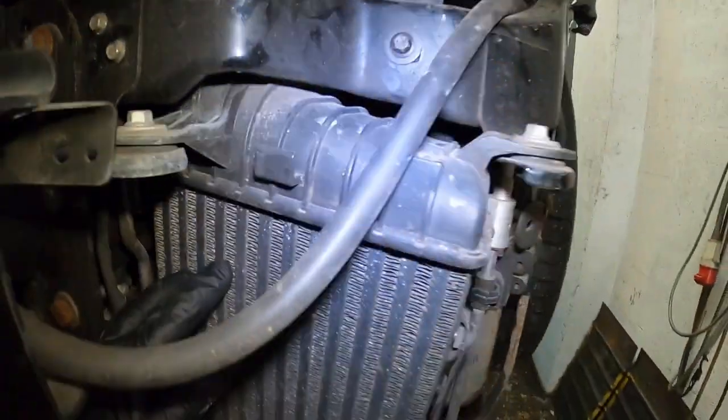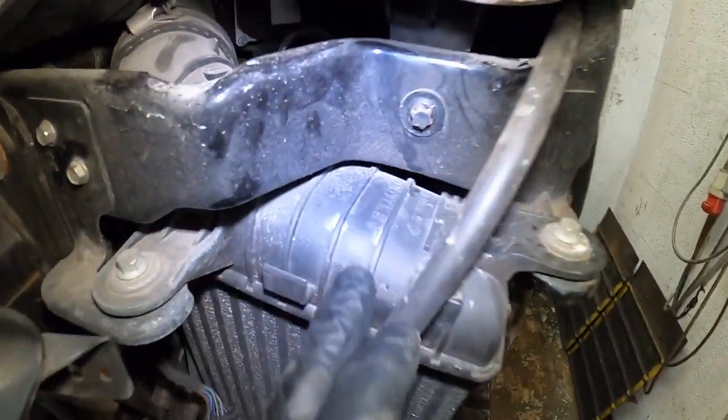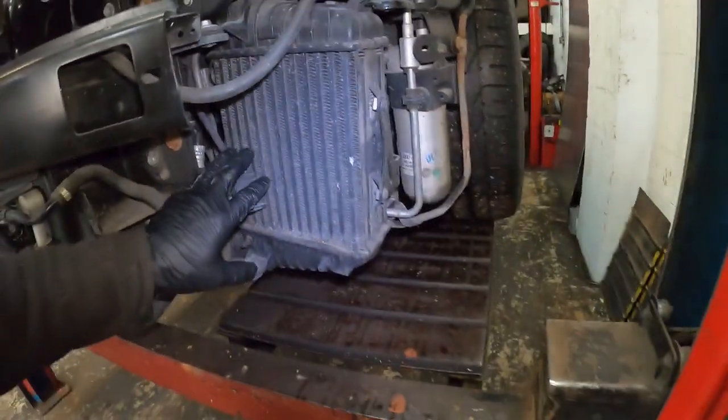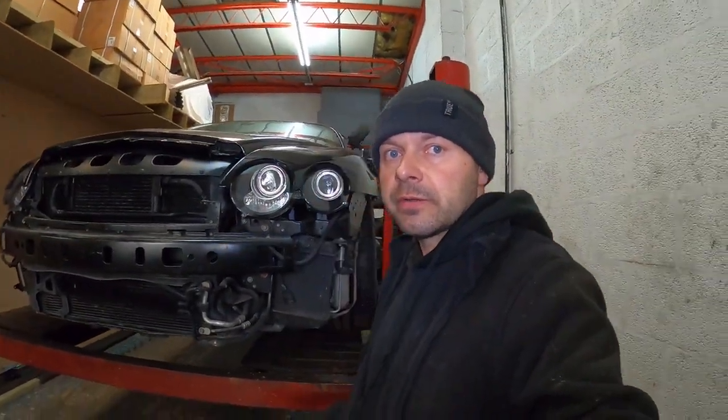This, to me, it says Bentley on the top though. No Volkswagen, no Audi, Bentley. But as a size, it looks to me exactly spot on as a Golf 1.9 TDI intercooler. To me, this is shocking. The bonnet.